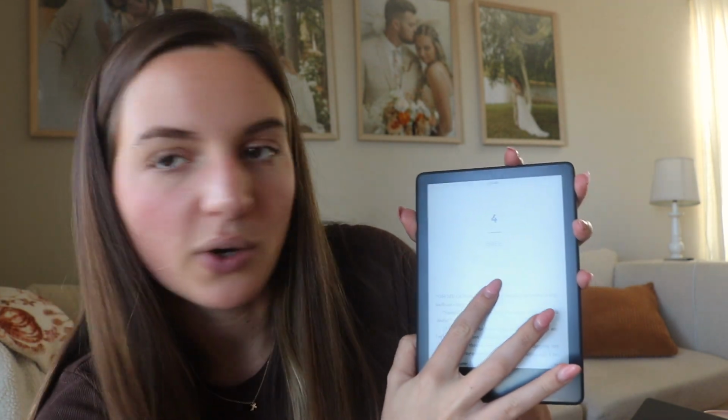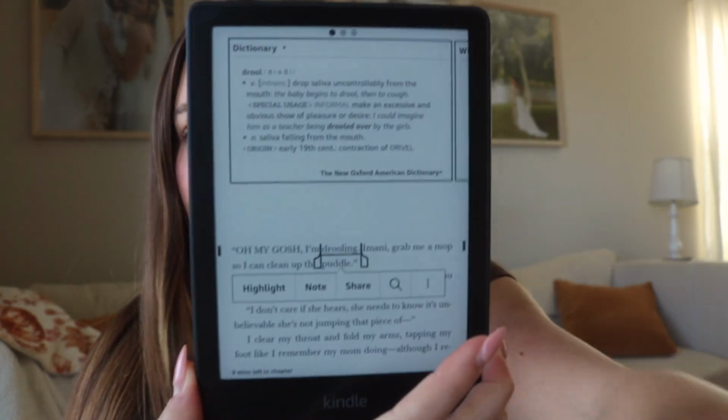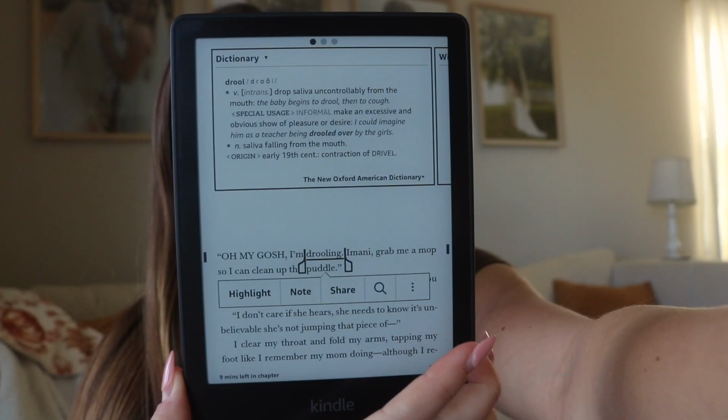And the last thing in my pros is that there's a built-in dictionary, which I really appreciate because I feel like I'm always coming across words that I don't know. So all you have to do is just hold down a word. Drooling is what that one is. And then the dictionary just pops up right there. And I just love that because it is super easy. You can highlight, you can do notes, you can share, you can search, all of that kind of stuff, which is great.